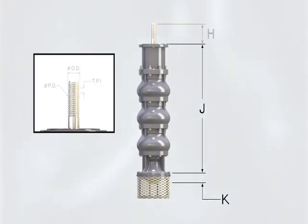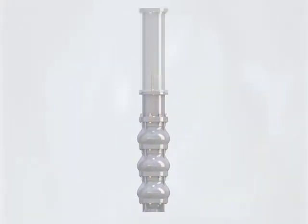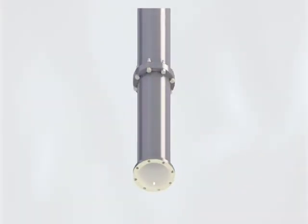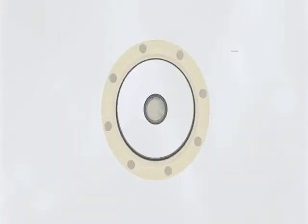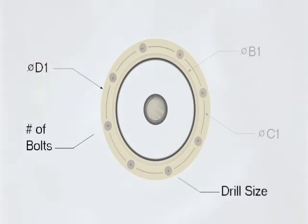If the pump has a strainer, that length must be included in the calculation as well, in which case the appropriate dimension becomes J plus L. Several critical dimensions of the mating column assembly must also be established. For the column flange, the following dimensions must be determined: the register diameter, B1, the bolt circle diameter, C1, the outside diameter, D1, and the number of bolts and their drill size.